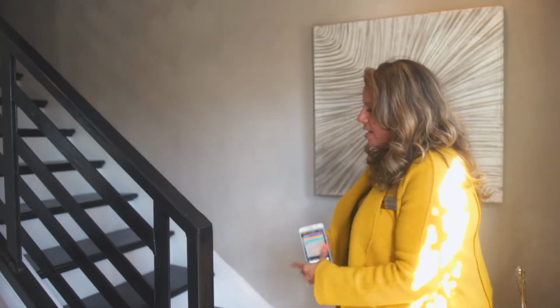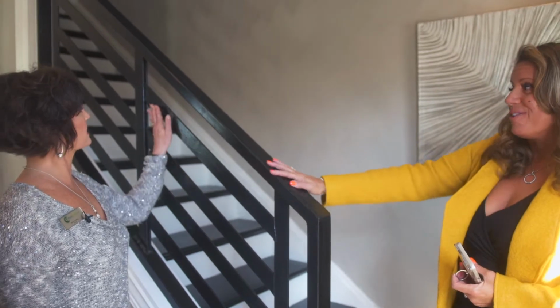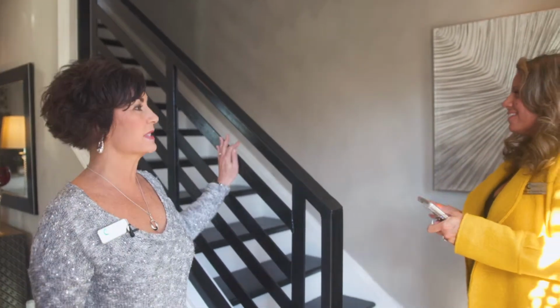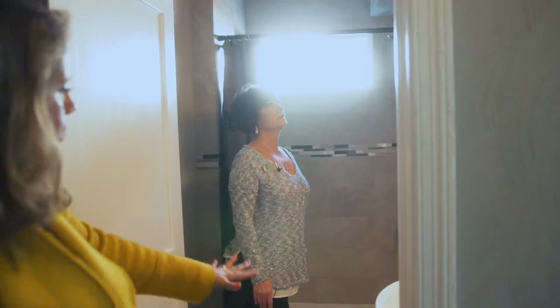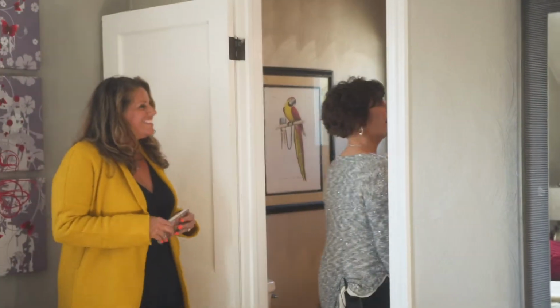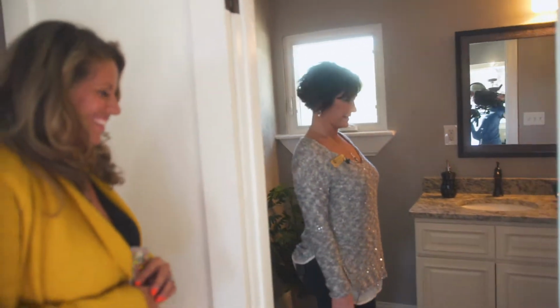So what I really like about this staircase is the wood floors and a wrought iron handrail. It's different, right? It's different, modern, but classic at the same time. Yeah, exactly. This house is basically move-in ready. It is beautifully finished, and especially that master bedroom, bathroom, shower. Oh, this is so nice. Oh my gosh, look at that shower. That is amazing. I think you could fit 4 people in there, not 6.